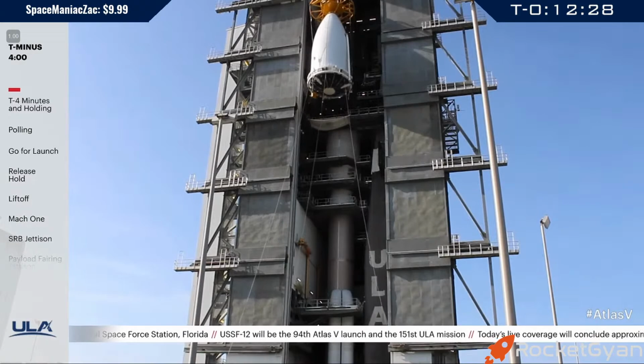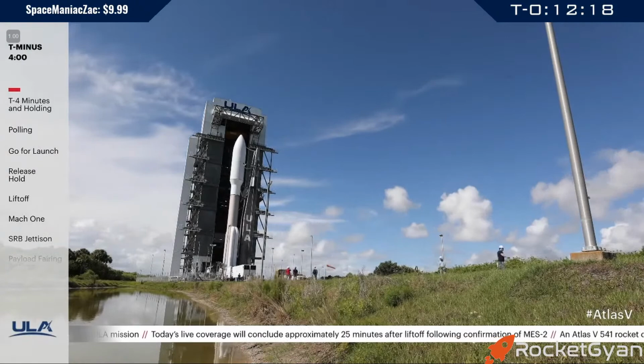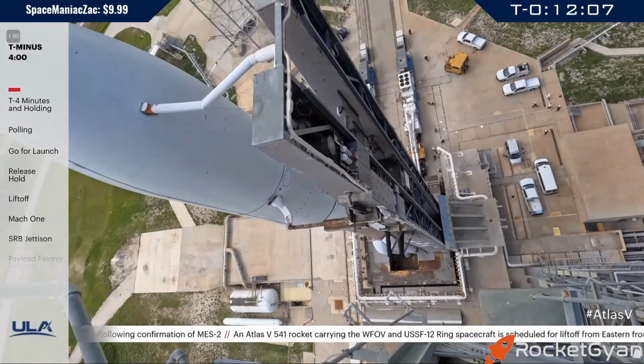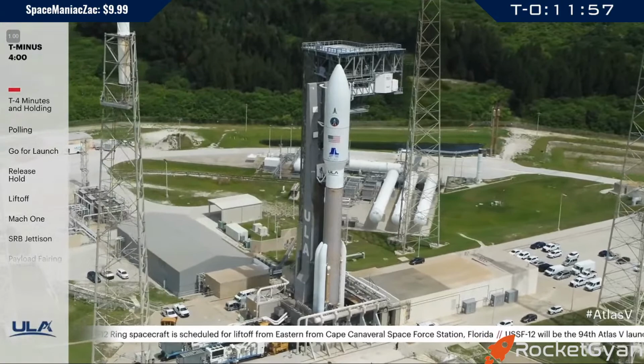With the rocket fully assembled, we now transition to the final countdown procedure by rolling it from the VIF to the pad. To complete this move, six components are used for the 20-minute trip, which spans about one-third of a mile. The MLP weighs approximately 2 million pounds, supports the rocket, and contains air conditioning, electrical, and commodities lines. The undercarriages bear the weight of the MLP and the rocket. The Atlas V rocket stands 196 feet, or about 60 meters, and weighs 775,000 pounds, or more than 350,000 kilograms fully fueled. With the rocket on the pad, the launch team transitions to fueling and other final preparations.